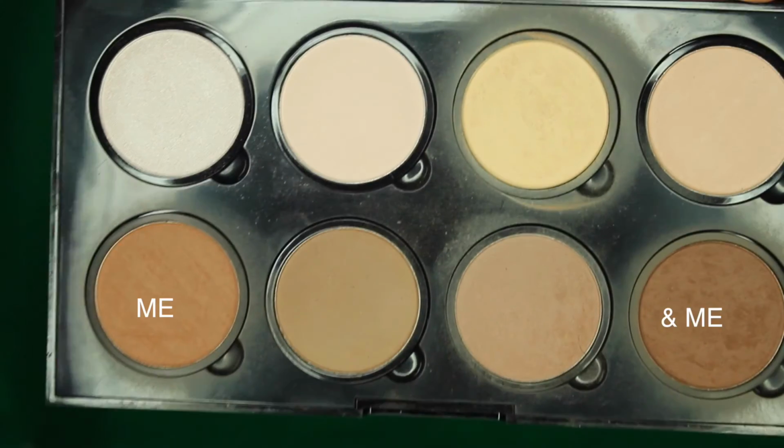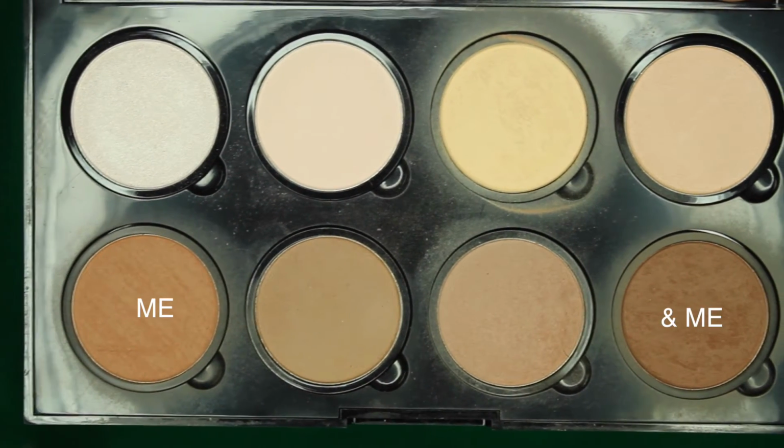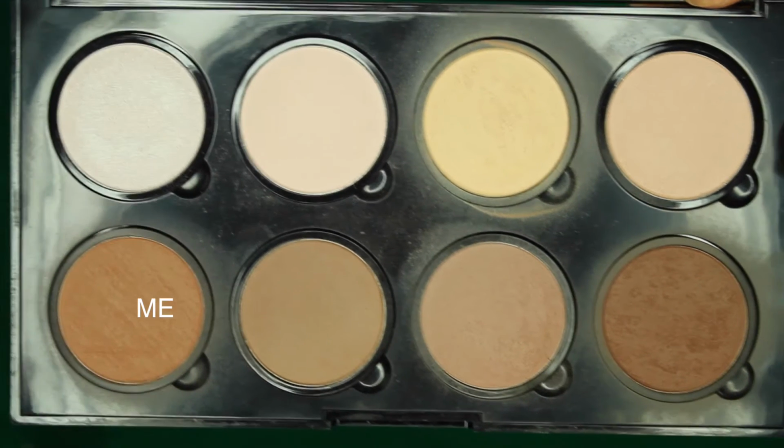So I'm gonna let that bake for a small second. Then I'm gonna go ahead and contour, or contour slash bronze, with my NYX Highlight and Contour Pro Palette. I said contour slash bronze because it's gonna be kind of light. I don't want it to be too defined. So I'm just gonna go in with the darkest shade and mix it with one more shade. I'll have them somewhere on the screen so you can see what shades I'm using.